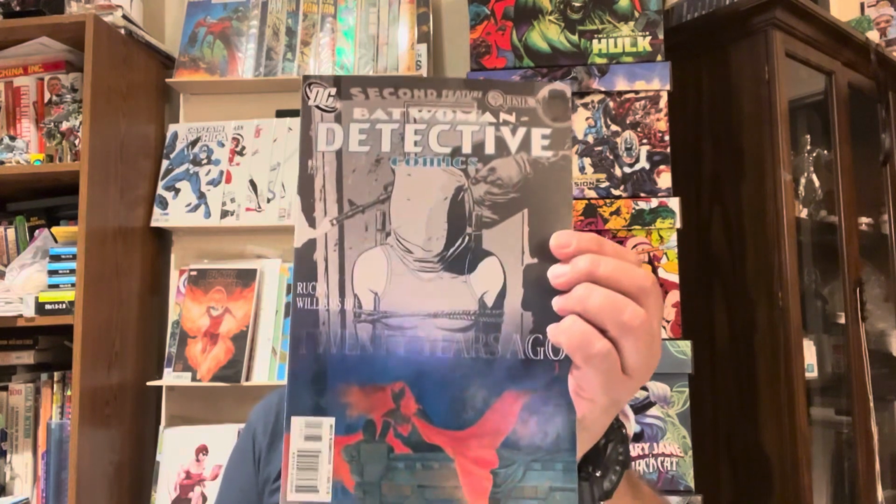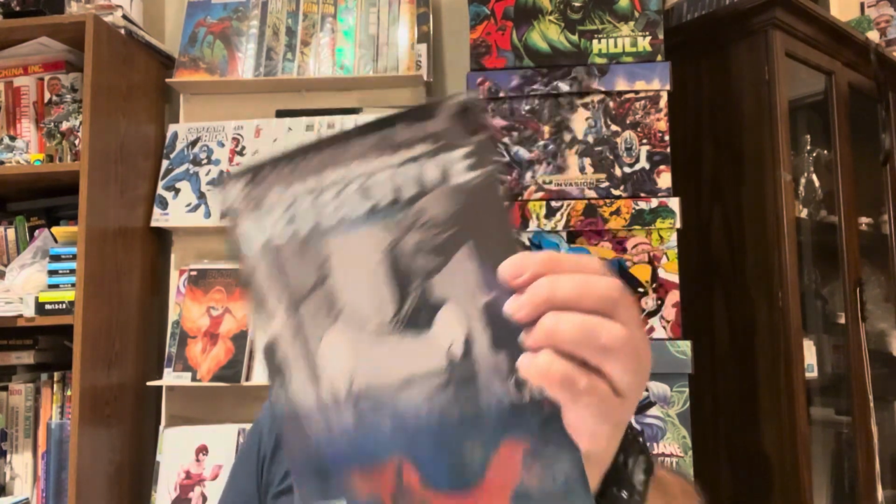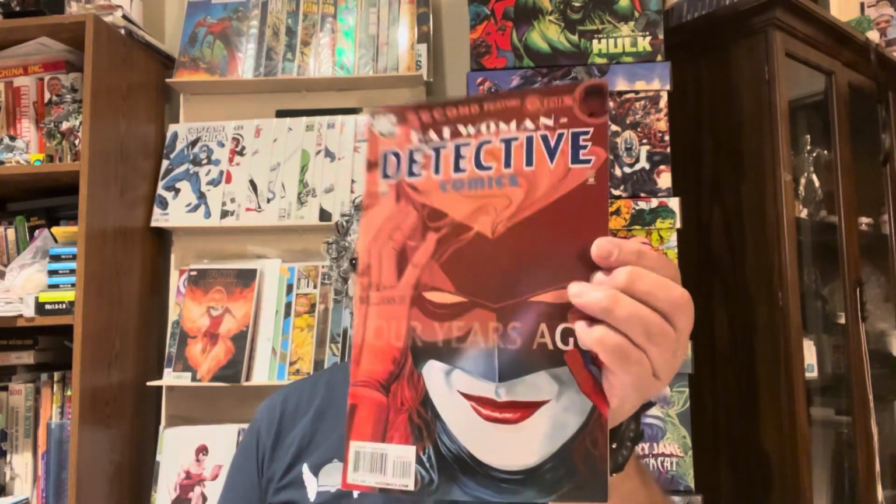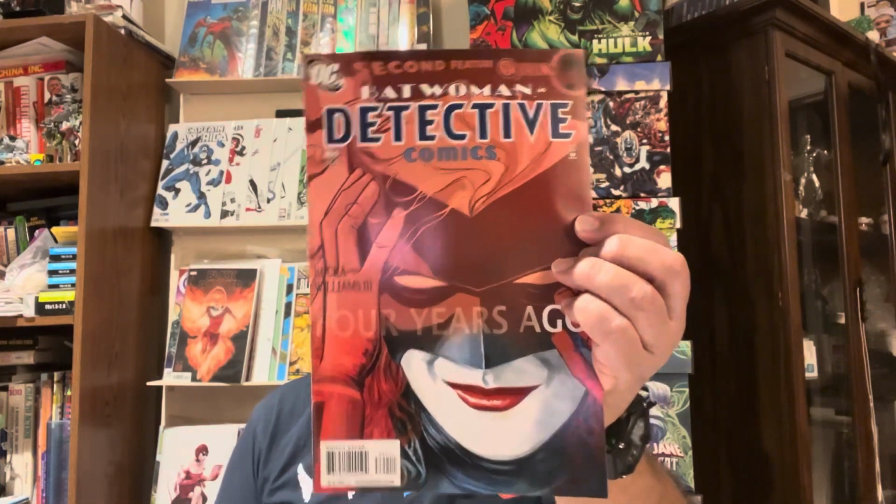And actually when I walked into the store, these were the first issues that I saw, so I was happy to find these. This is Detective Comics number 858. Detective Comics 859. And Detective Comics number 860. And these are all part of a Batwoman story. So I was happy to come across those.